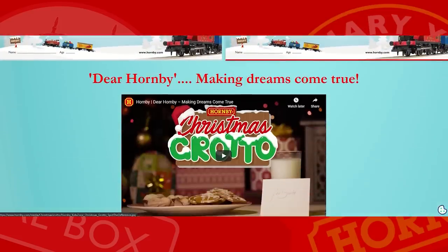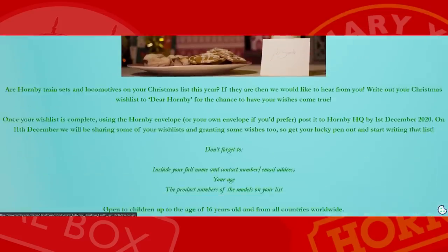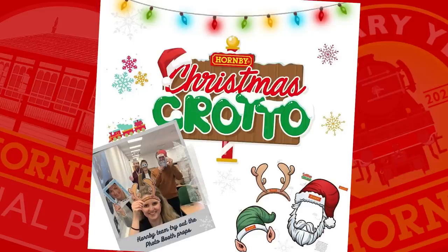We have lots to keep your little ones entertained with word searches, dot to dots, spot the difference, plus Christmas photo booth props, which you can see have been a big hit with the Hornby team.